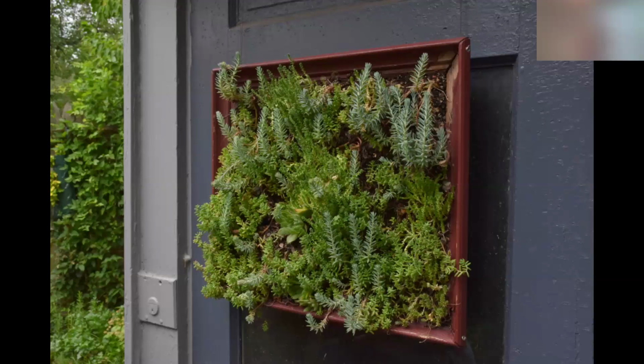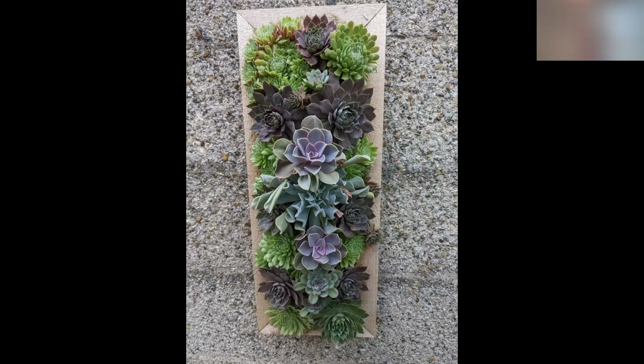The framed succulents, I saw several of those. One year I might try it. I thought that was really nice, one of the better selections. And you talk to the owners, one guy said he brings his in, but other people said they leave it out year round. They just squirt it with a hose once a week. I think the trick is to go with drought tolerant plants like succulents.